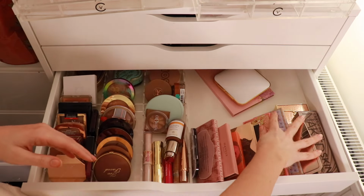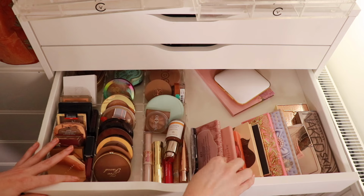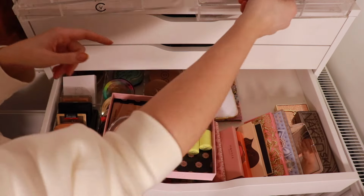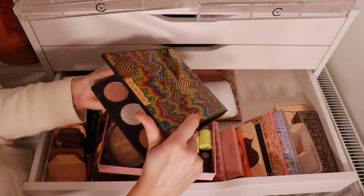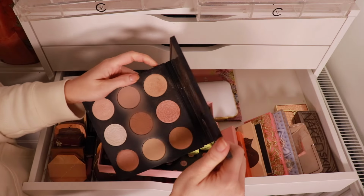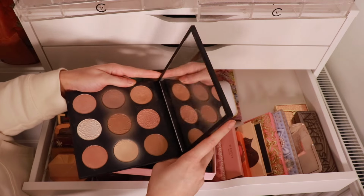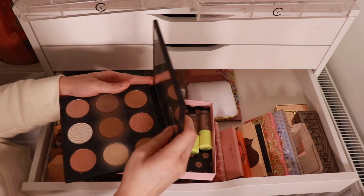So yeah, I'm actually relatively happy with that. All face palettes, all with bronzers in. As far as decluttering goes, I got rid of quite a few. I'm getting rid of obviously the Smashbox one that you saw. I'm gonna see if I can take this apart because I really like this mirror, or I might just keep the mirror on here and just cut off here because honestly it's like a really good mirror.